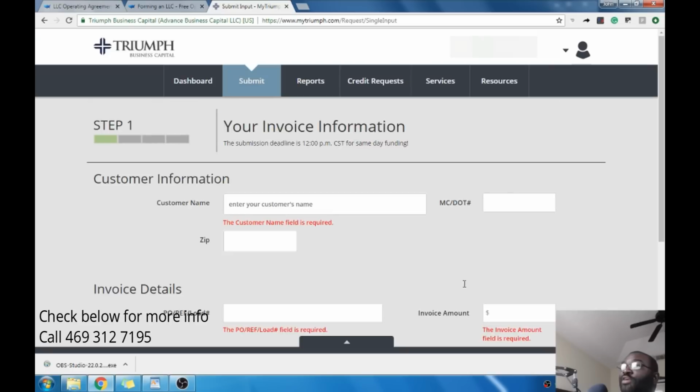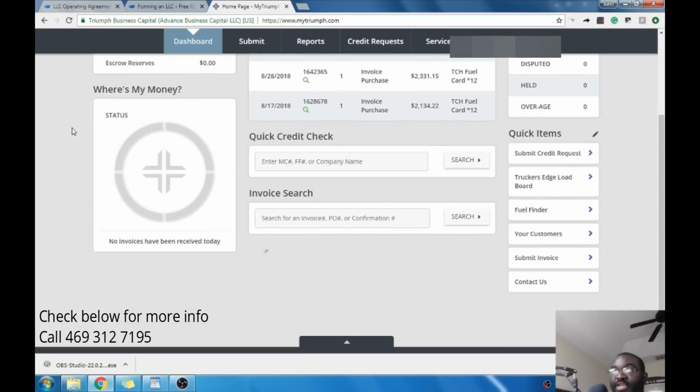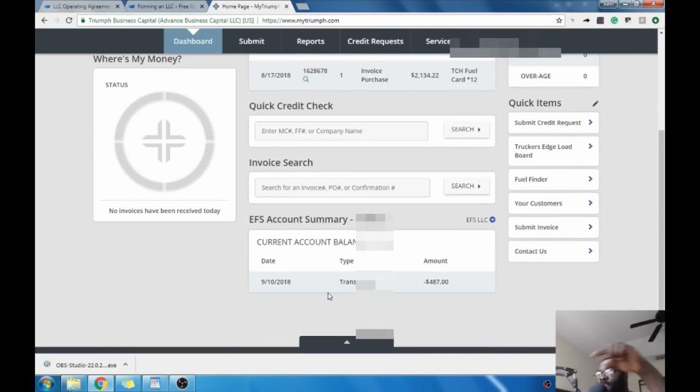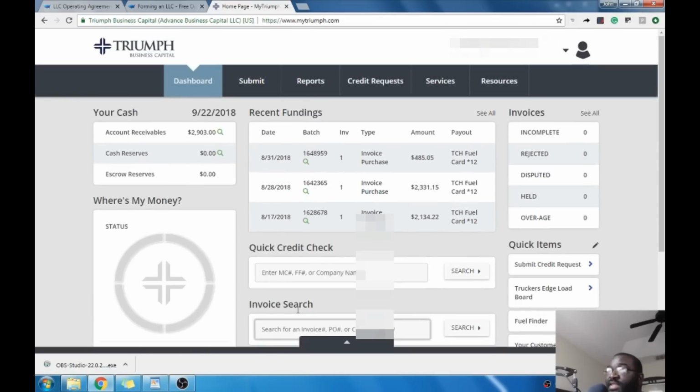So you put in this basic information, you upload the bills, and if you can get those bills in to the factoring company by 1:00, you should get the money that same day. The money will show up right here. It'll have a progress bar, and once you receive the money, this will all be green. If you submit those bills by 1:00 that day, you should be able to get that money. And then you can send it down here to your EFS card, your fuel card. And the time it takes to go from the EFS card to your checking account, it takes like 2 days or something like that.